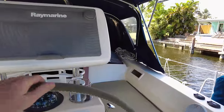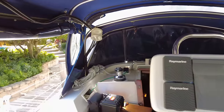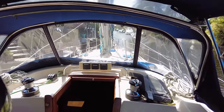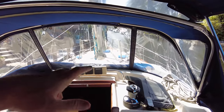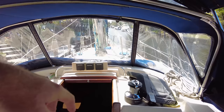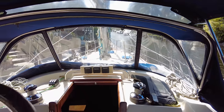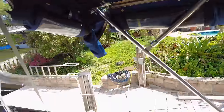And sitting at the helm seat, great visibility forward and all the way around. And you're nice and safe. I like it. I just went ahead and pulled down the cover to give you guys a better view. But being nice and high in this cockpit, you guys can see that the bow is actually lower than the cockpit. So you've got really good visibility. You can see over the bow, you can see over everything there. And you've got 360 degree views all around.